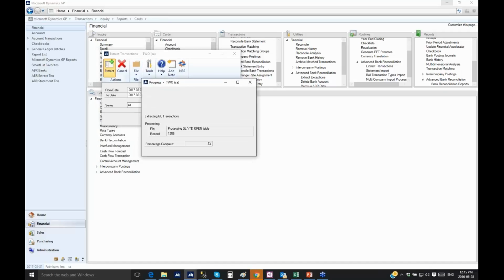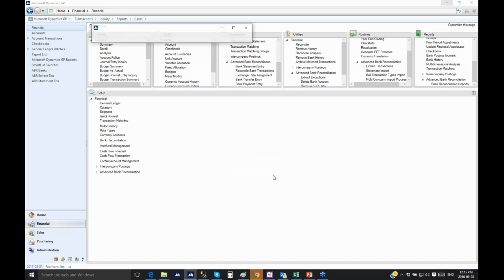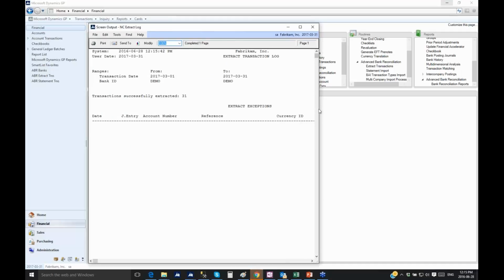So now our software is going to the GL tables and pulling in all the GL transactions associated with this cash account. And that's all been defined in my setup. I'm just going to print this little extract screen, report to screen for you to see. Essentially, this report will just tell you how many transactions have been extracted, 31 in this case, and if there was any extraction exception, they would be listed on here.